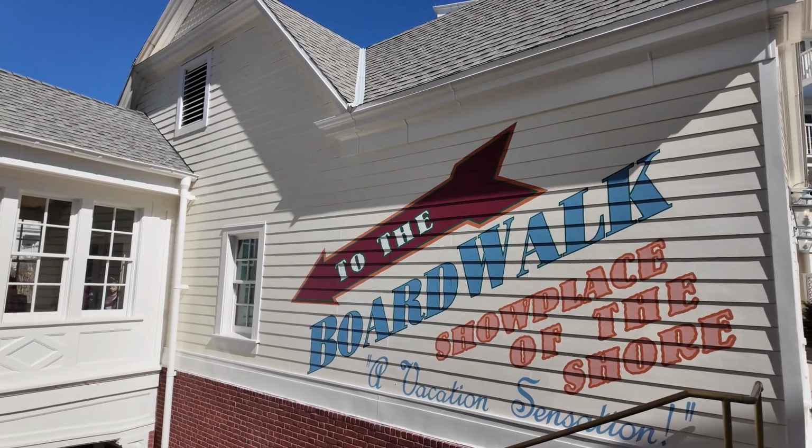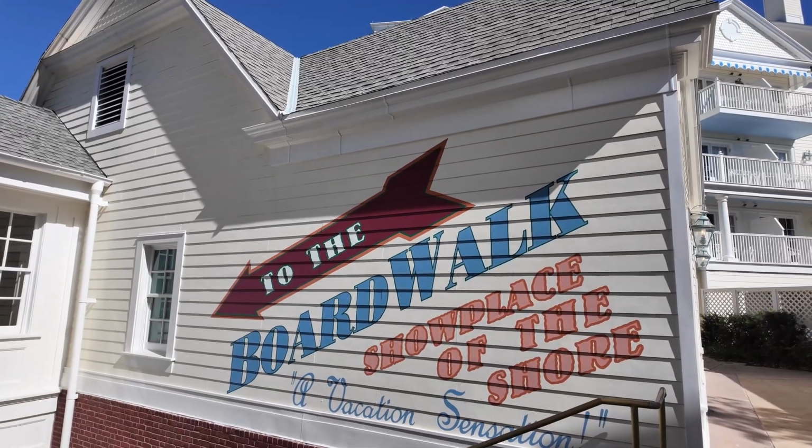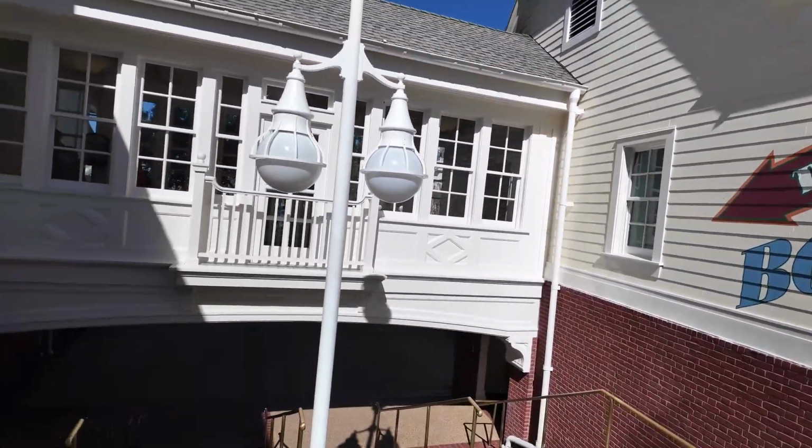So I think now I'm gonna take us outside and we'll check out what they have on the actual boardwalk. So I came outside and I just turned to the left and it says to the boardwalk, showplace of the shore. So let's do it.